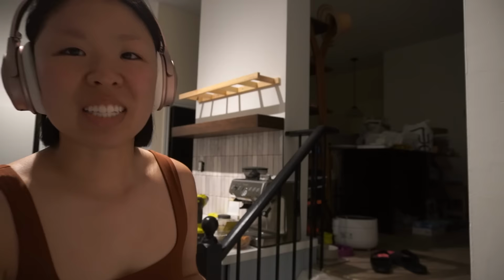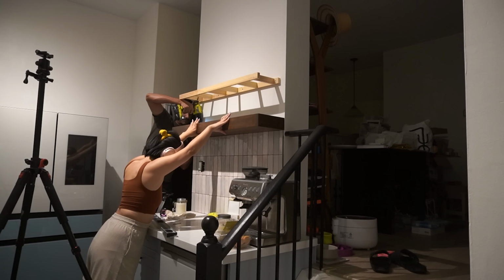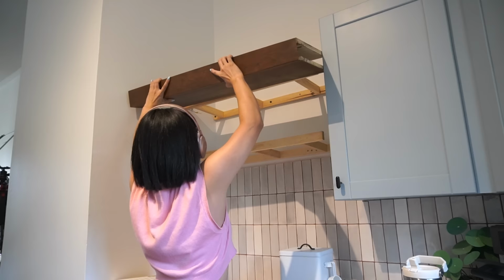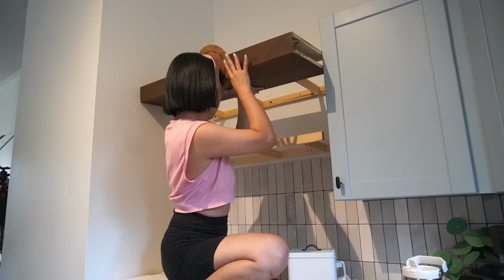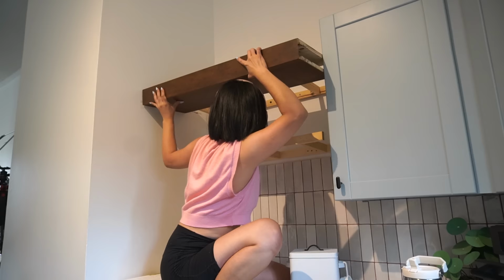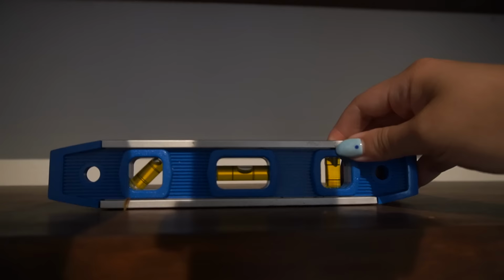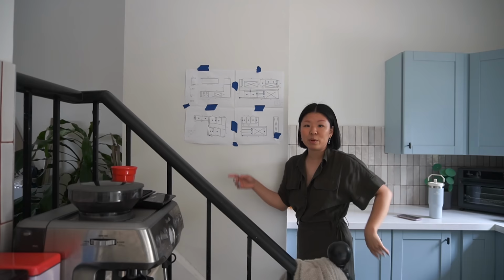Out of an abundance of caution, we're screwing the shelf through to attach it to the frame. We're definitely overkill, kind of. First thing to go up, last thing to come down.